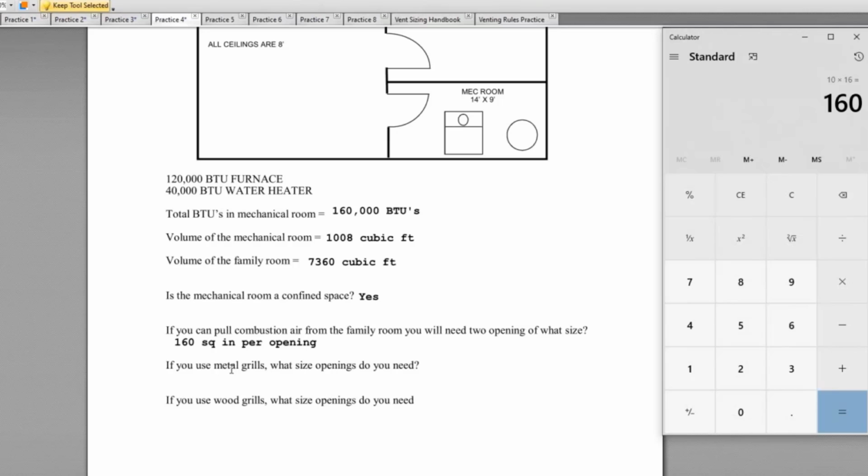Well, there's a rule about metal grills, okay? Metal grills only have 75% of their free area. So remember the practices we did before where we converted everything? In this case, I now know I need 160 square inches per opening. You're the homeowner and you'd like me to pretty it up with some nice white metal grills. So in order to get 160 square inches of free area, I've got to divide that by 0.75, and I've got to come up with a grill that's 213 square inches.